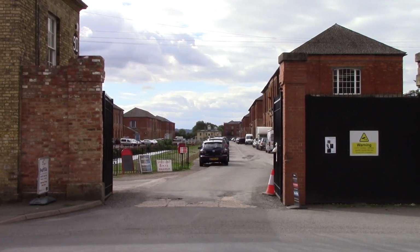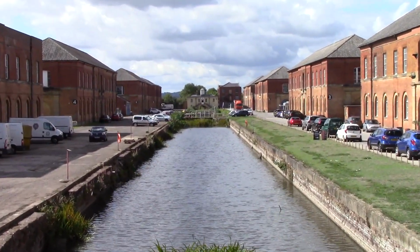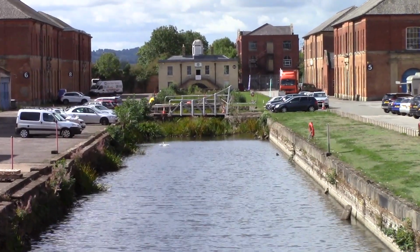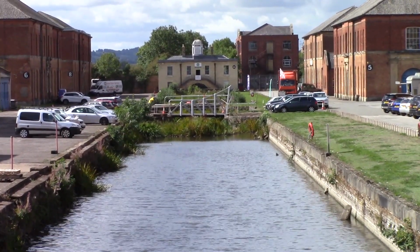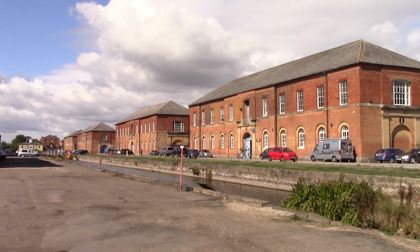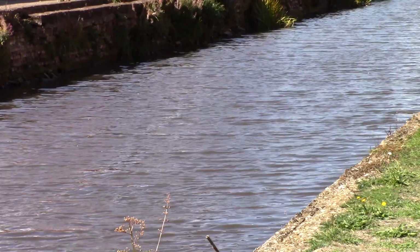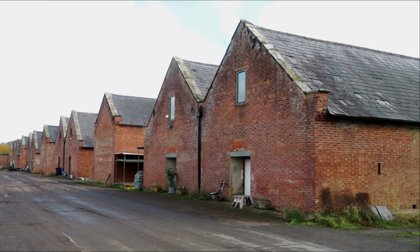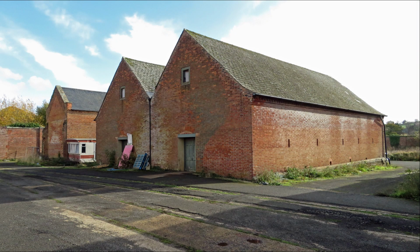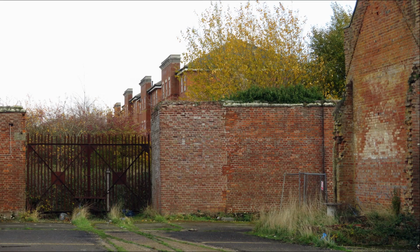The original site was 53 acres, about 21 hectares, but later extended to 150 acres, which is about 60 hectares. It comprised a storehouse enclosure with 4 stores on each side of a canal running through the site, 4 double magazines separated by blast houses, which were at some distance from the storehouse enclosure for safety purposes.